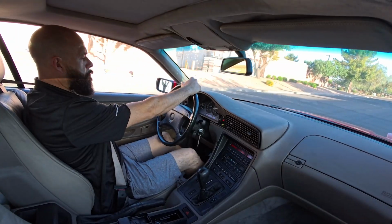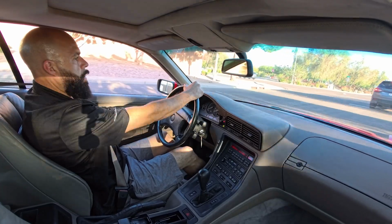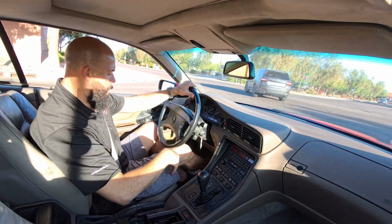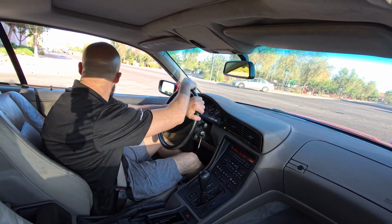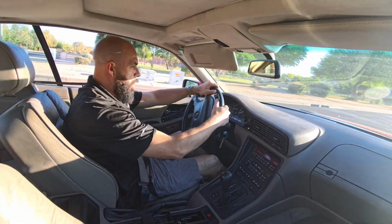Yeah, the seat not going back all the way. I feel a little bit closer on that, but when you're not sitting in it, it seems to work a little bit better, so those motors might just be a little bit tired. We got the sunglasses.